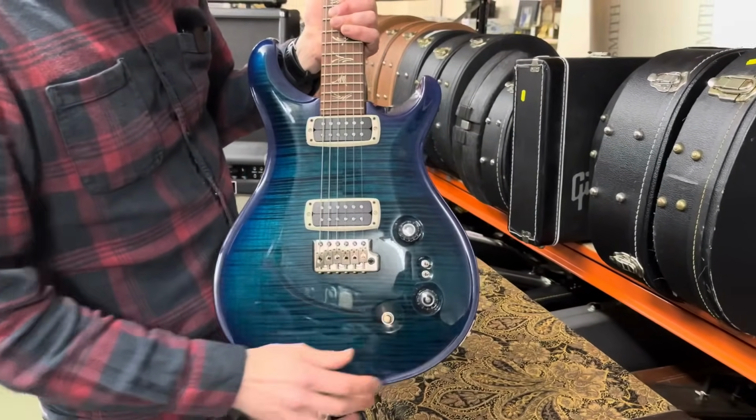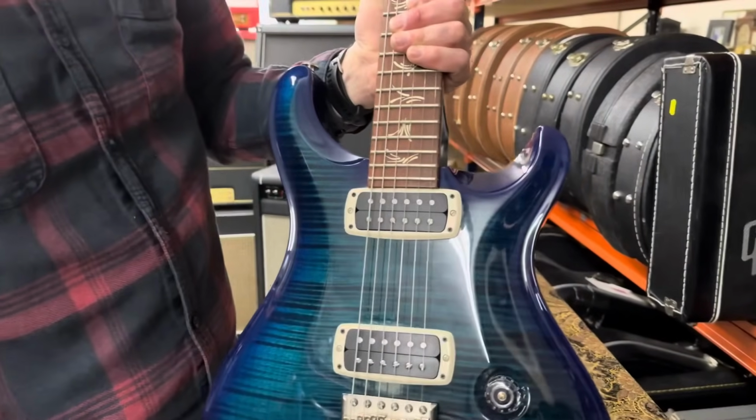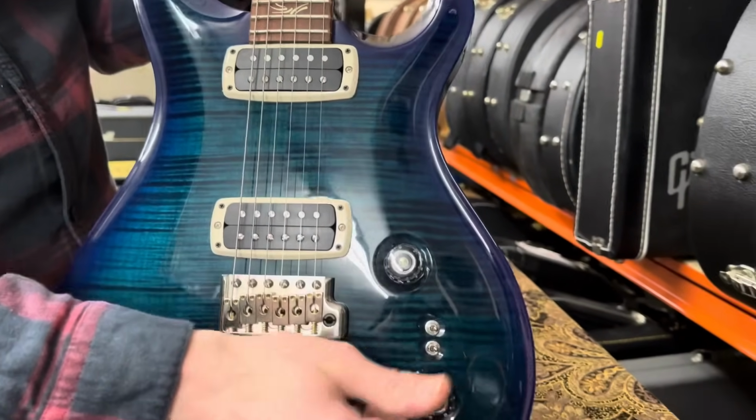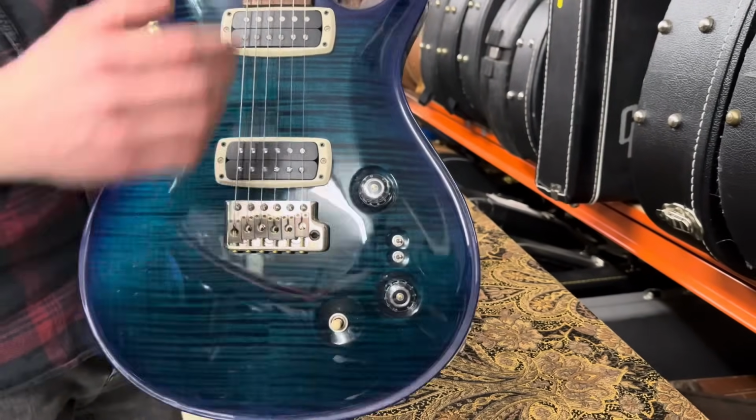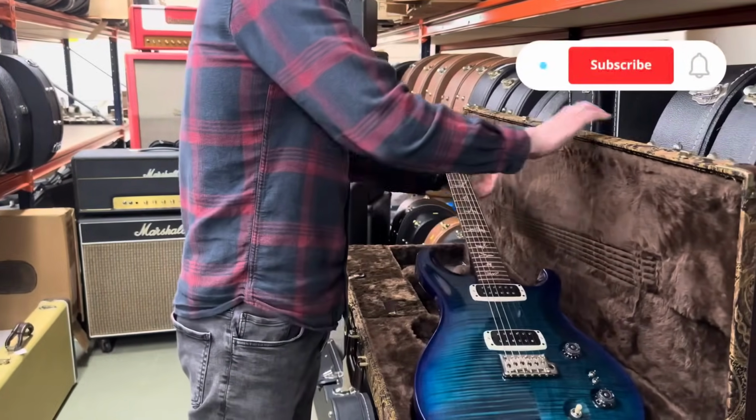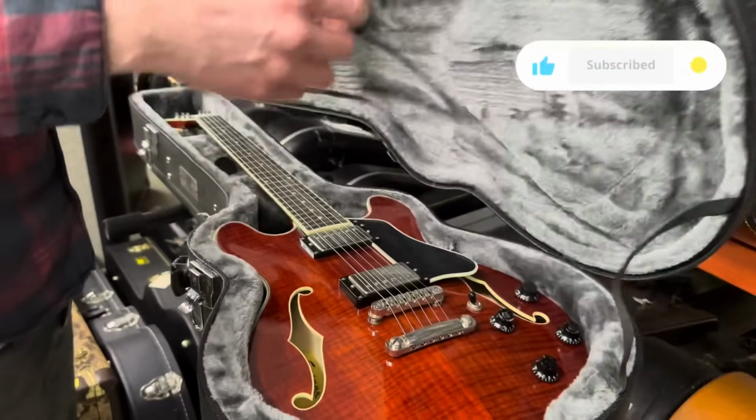Chris knows far more about PRS guitars than I do. I'm wrong now, actually. But the coil switching, there we go, in great condition, very classy guitar with its original case. And we have in here an Eastman guitar.